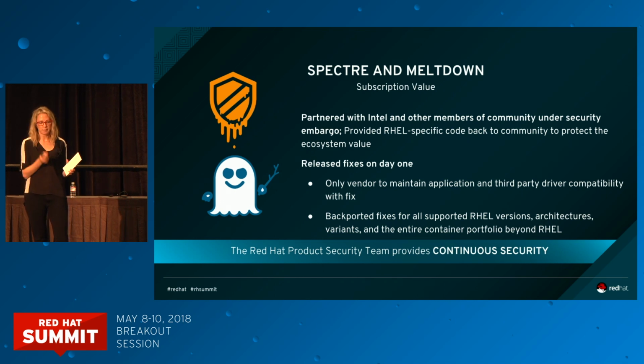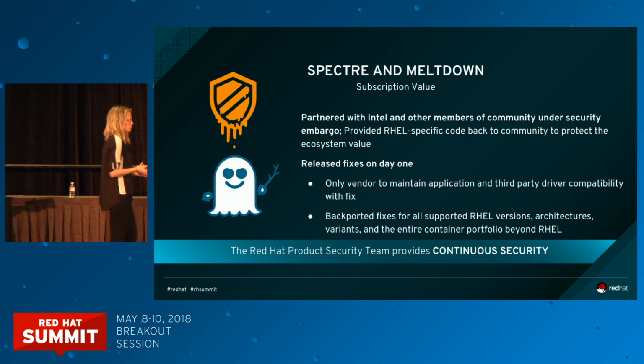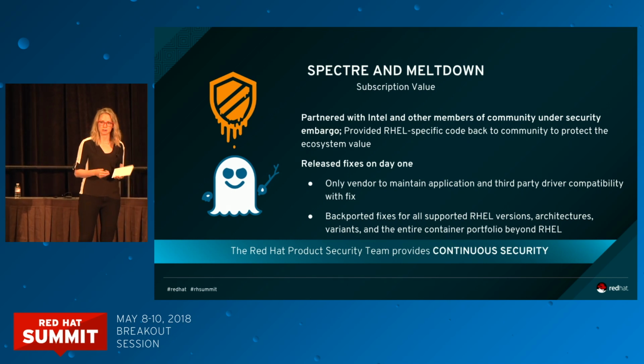When Spectre and Meltdown came out, I went to a particular community-supported clone for Red Hat Enterprise Linux, and I started looking through the forums and just seeing the types of questions people were asking. And one, they have to go to the forum to ask these questions and then wait for some moderator to respond.